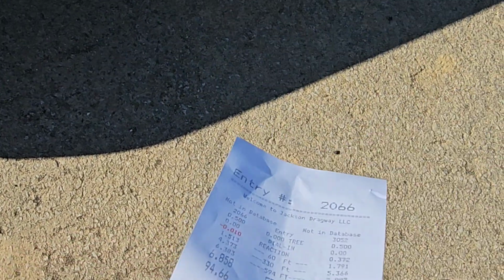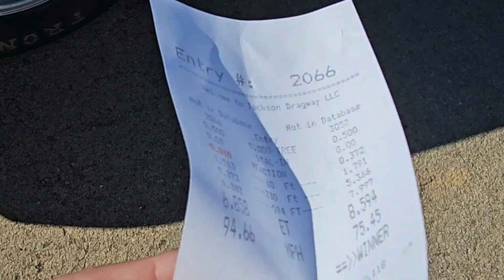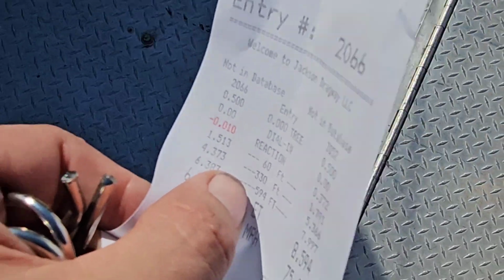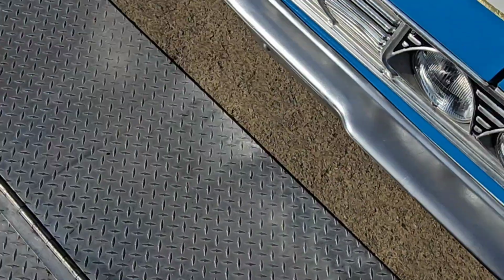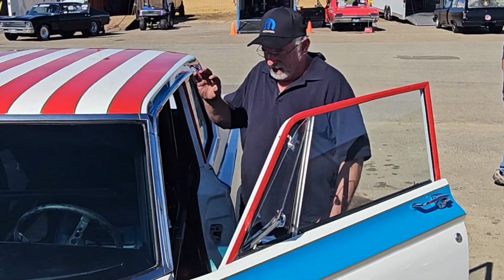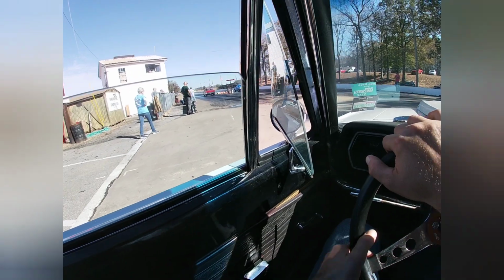Alright, second pass went about 500 foot. Started breaking up again. We're losing fuel pressure, but it went 6.85. We dropped a little bit off the 60 foot, which we made a few shock adjustments. We're gonna have to make some more, obviously, but it's getting there. It is getting there. All right, guys, here's our one official.